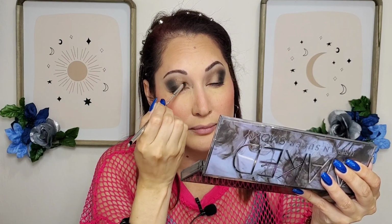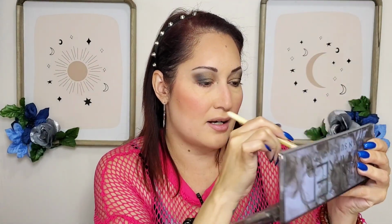I'm gonna try one of those shimmers. I'm gonna try this one right here and put it in the inner corner and see. First, I'm gonna use the brush dry. If not, I'll wet it. Okay, let me wet it. I'm gonna try that lightest shimmer. This one. The brow bone right up here to clean that area up.